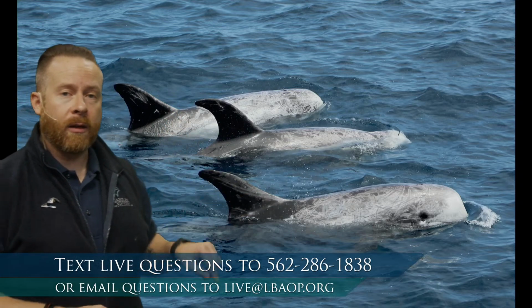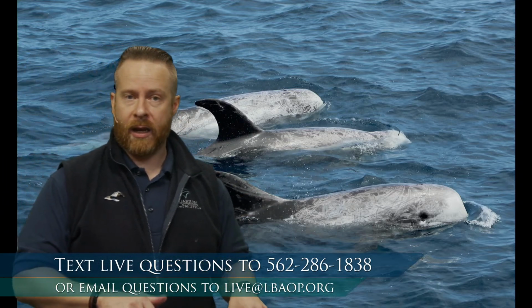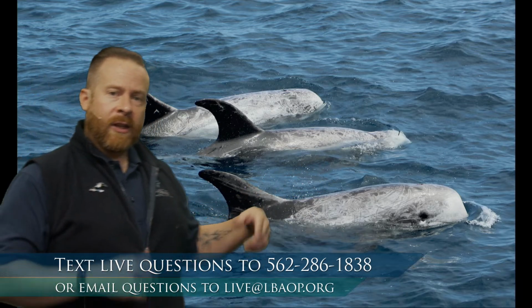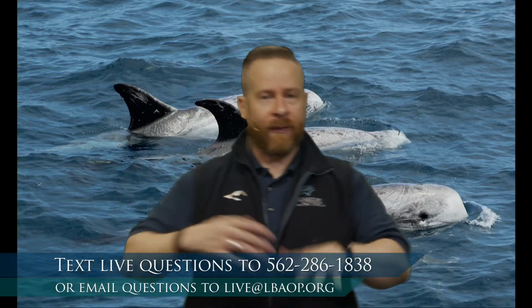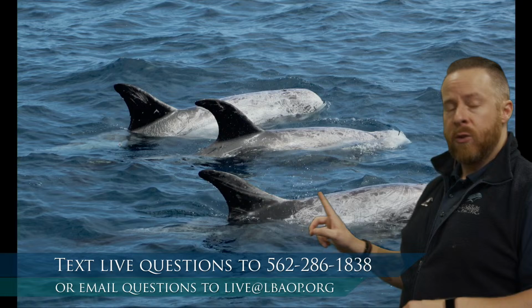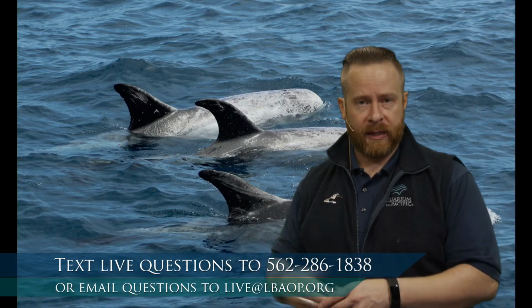The younger they are, the fewer scratches they have. Their skin is this dark gray, like you see on the dorsal fin. And then as they get older, they get a few more scratches, and their skin color lightens up. So the more scratches they get, the lighter their skin is.